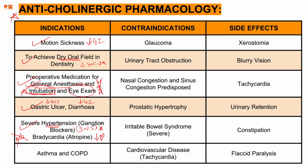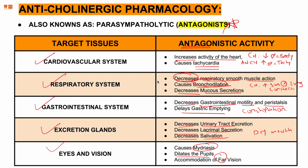So don't be confused when we see that there's a severe hypertension and anticholinergic drugs are used. Well, specifically ganglionic blockers are used. And bradycardia. For bradycardia, atropine is used because atropine is an anticholinergic drug that belongs here.